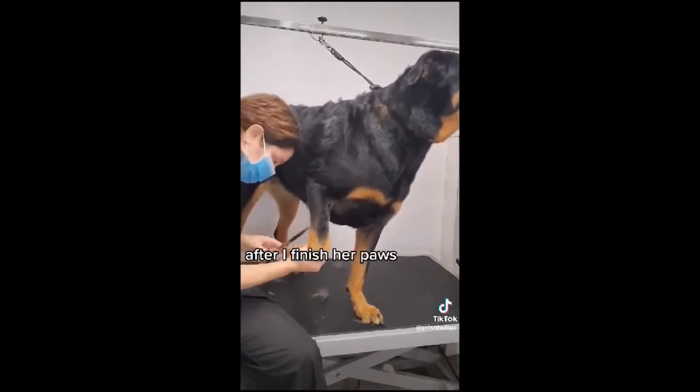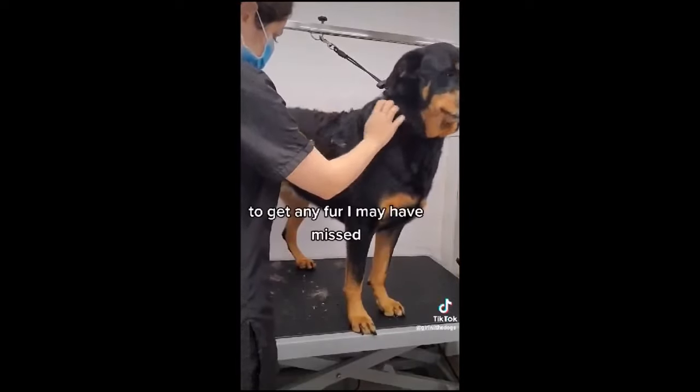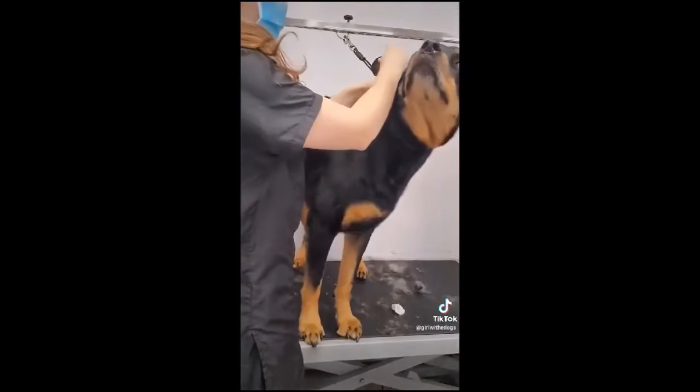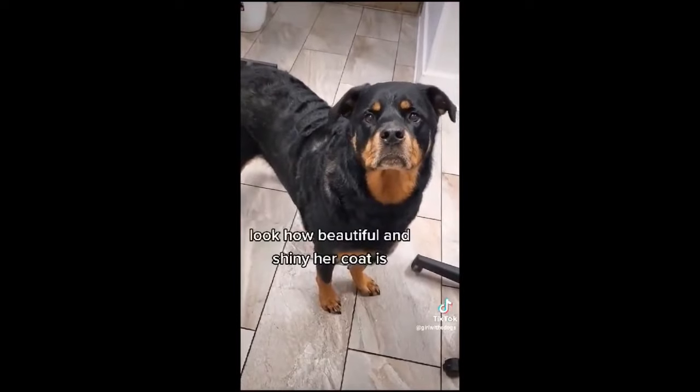After I finish her paws, I finish her off using the undercoat rake to get any fur that I may have missed. And then I clean out her ears using a 50-50 white vinegar and alcohol solution. Look how beautiful and shiny her coat is.